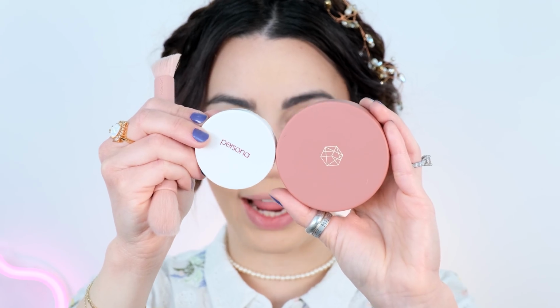All right, let's move on to some blush. I have these two products I'm gonna try out. This is the new Super Blush by Persona Cosmetics in the shade Terracotta, which is a very interesting blush color. I'm gonna use the tiniest amount of this, but I'm gonna go over top with the Cosmetics Heaven's Glow Blush in Venetian Rose, which is a really glowy baked blush.